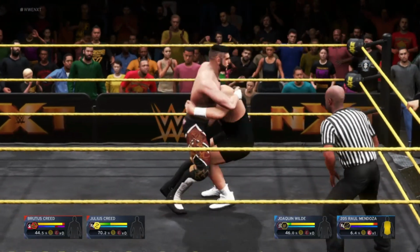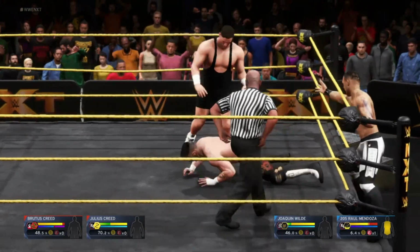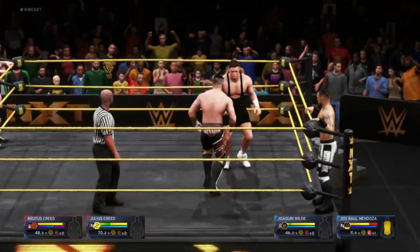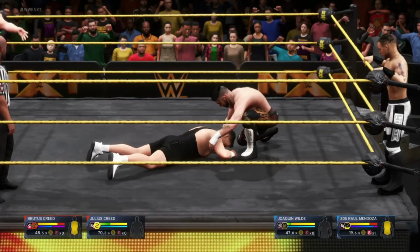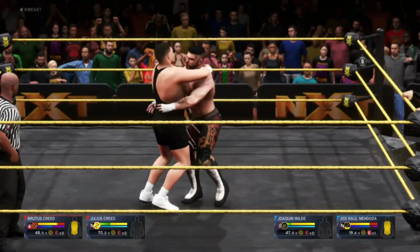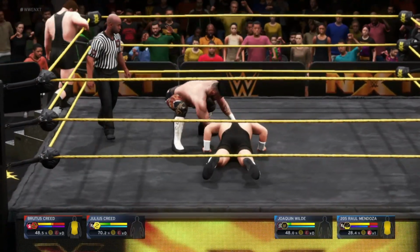Now in full control. What a suplex. Desperately trying to get to the corner now. It's not going to be easy, though, Michael. Look out, he's almost there. If he doesn't make the tag, they're in big trouble here, Cole. Stopped dead in his tracks. Oh, so close, Michael.